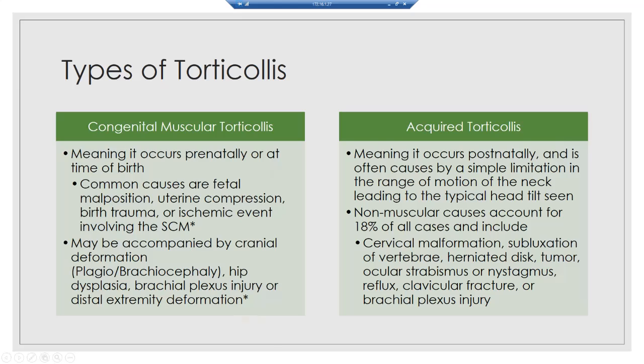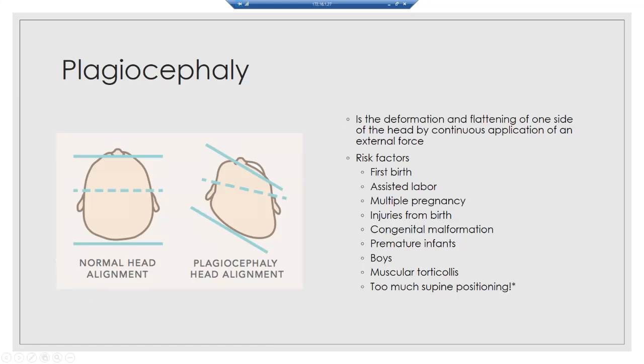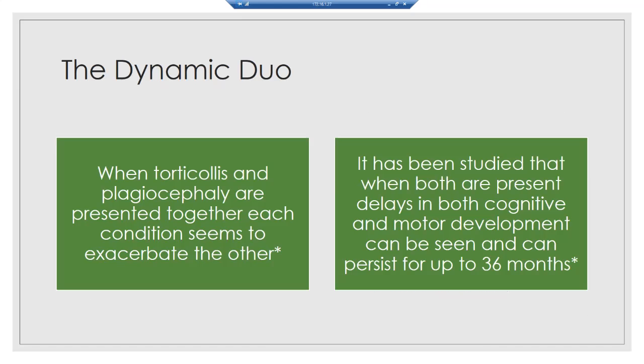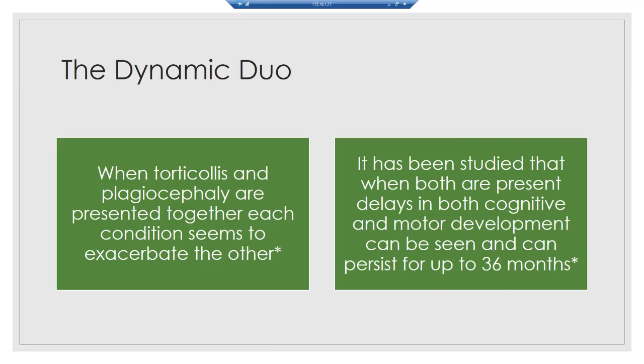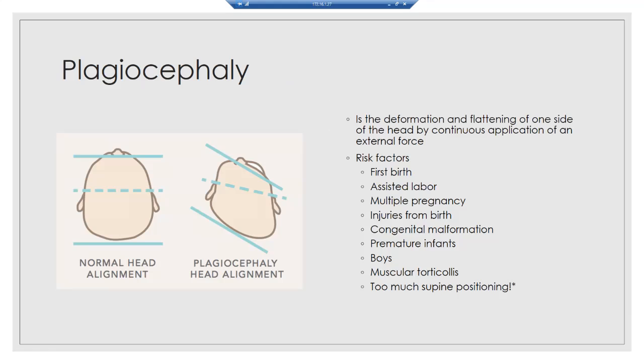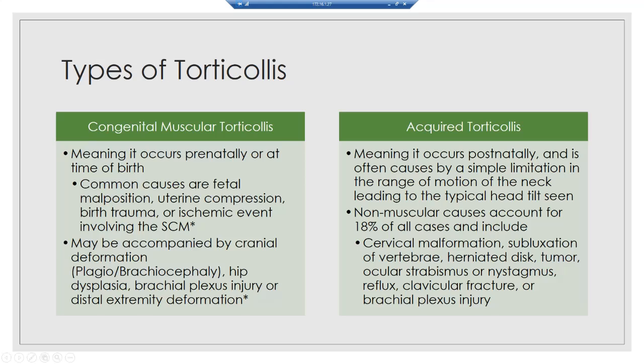So the types of torticollis, there's actually multiple types, but these are the two that are most common. Oops. Gail, you keep going forward. I'm sorry. Excuse me. Give me just a second. Yep. I skipped. It's slow to move back. Am I on the right slide? Yep, this will work. Okay, thank you.